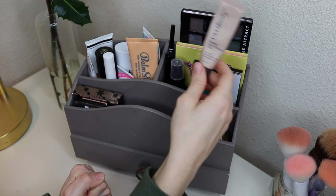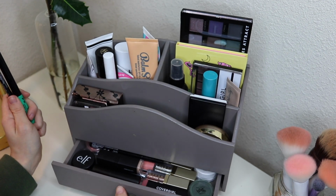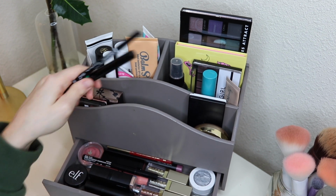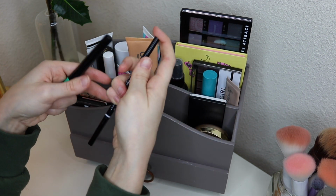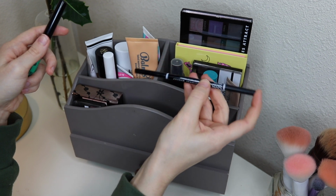This is just my go-to primer, so it makes sense to have it right there. Okay, so I'm trying to figure this out. I have some eye things in this bottom drawer and then some eye things here. It really makes no sense, honestly, but you know, it'll work. So I've got my brow pencil back here. This is the NYX Micro Brow. This is the one that I'm mainly using right now. I really like this brow pencil.